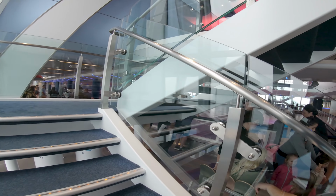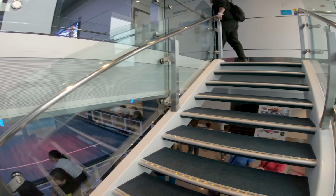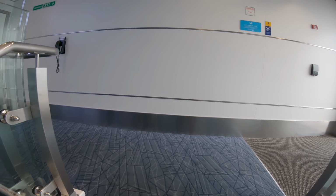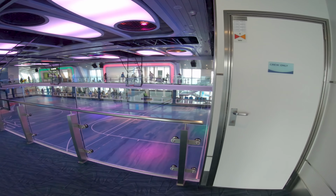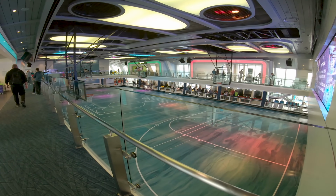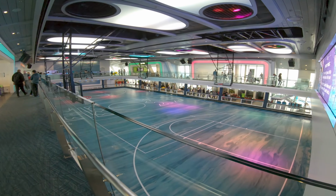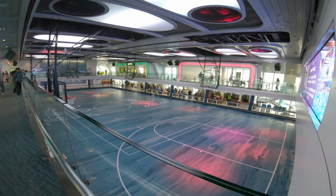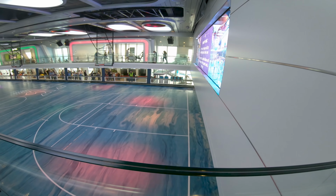But the Seaplex is pretty cool. It's definitely unique to this class of ship. They gave it quite a bit of space back here on deck 15 and 16. Here we see going up to 16 here. And they use that floor for a lot of different things. You see right now they've got it set up for basketball. They'll do roller skating on it. They'll bring the bumper cars out, do lots of stuff here. But this last little bit of the video will give you an idea of the Seaplex.